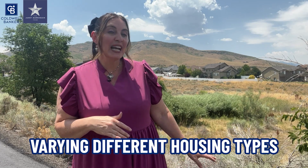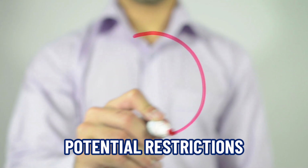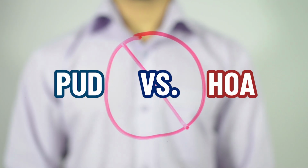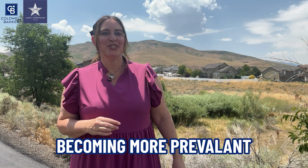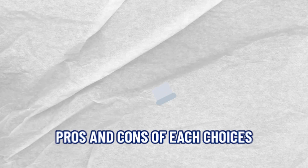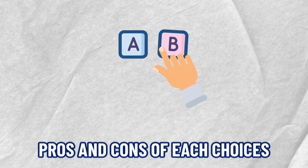If you stick around until the end, I will educate you on the varying different housing types and the difference between the potential restrictions you might find if you choose to purchase in a PUD or an HOA, which is very common in Herriman and becoming much more prevalent in Utah's growing real estate market. By the time we are through today, you will have a much clearer understanding of your options and the pros and cons of each. This will help you make an informed decision when you purchase.